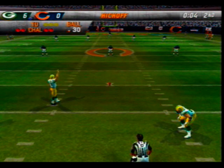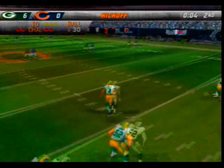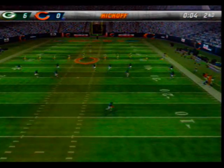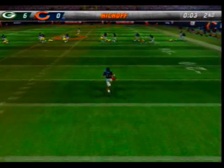Perry will be kicking off. Squib kick short. From the 6-yard line.